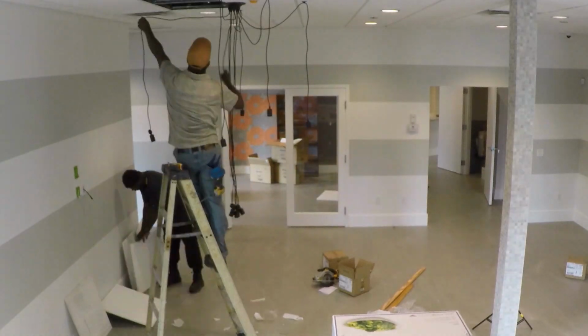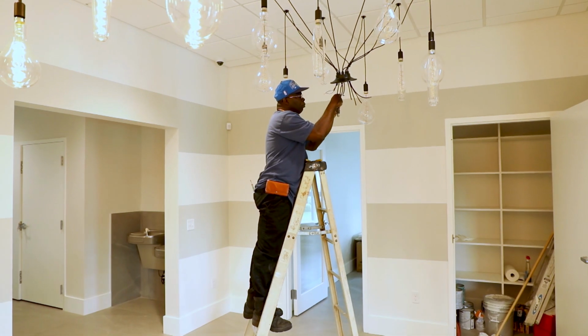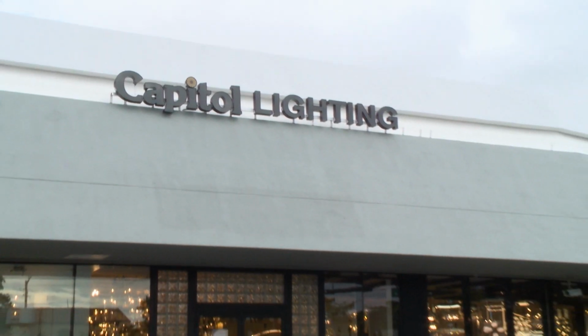With all the design elements in place and the furniture ordered, we get started on installing the light fixtures in all 3 rooms, generously donated by Eric Liebersfeld and his team at Capital Lighting right here in South Florida.